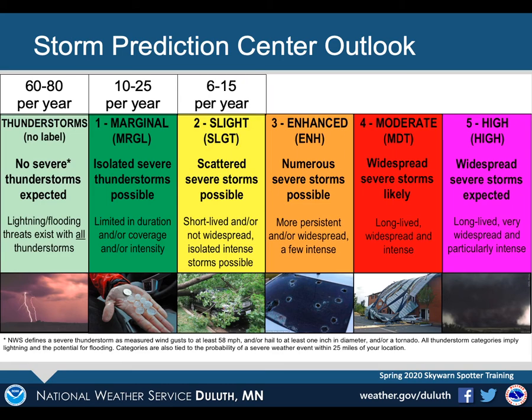A slight risk should usually get your attention. We get about 6 to 15 of those a year, and those are going to be the days typically that most people see the worst storms. These are going to be scattered severe storms possible.